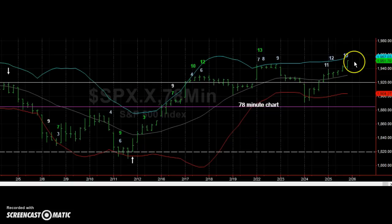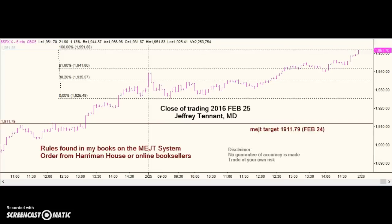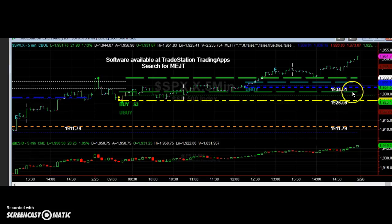This is the 78-minute chart, and at the close we got bar 13 of a sequential sell to go along with bar 13 of the combo sell. It's a bit disconcerting that futures are up as I'm recording this, because this is a perfect setup for gapping down, probably sharply at the open, and hitting 1934.01 and 1926.59 tomorrow.